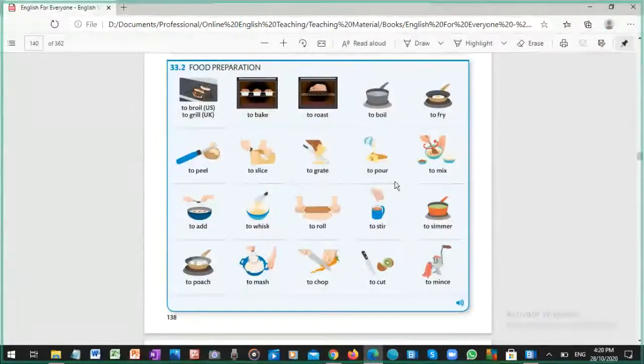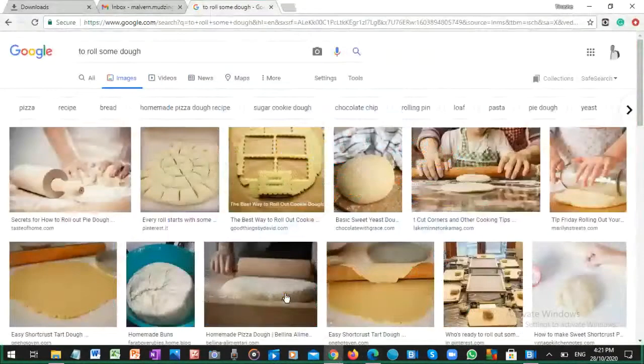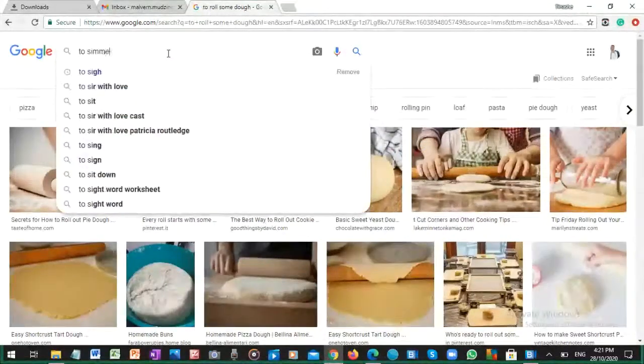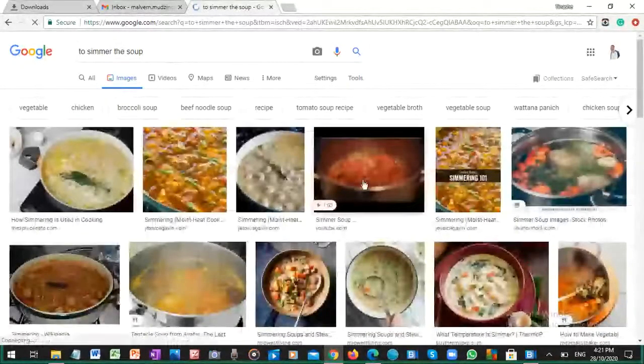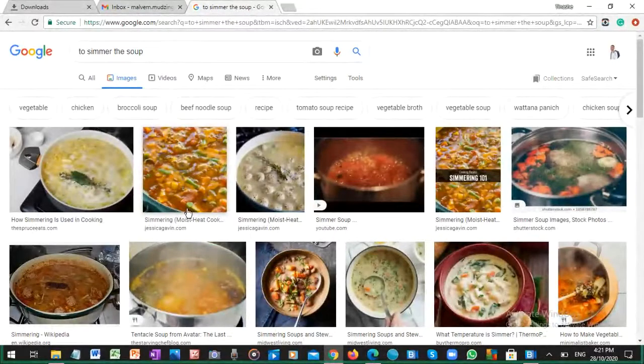Okay, and the next one, to stir. Well done. To stir some coffee. That's good. And the next one, to simmer. To simmer the soup. Well done, well done.